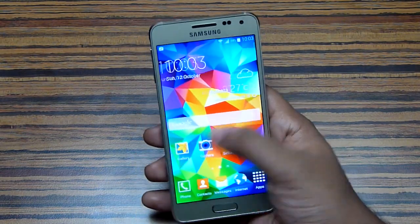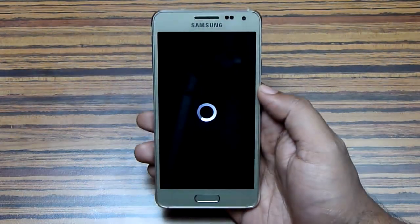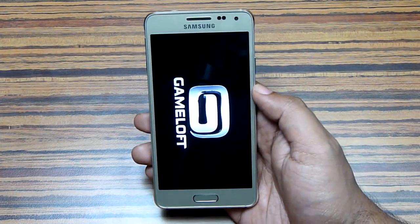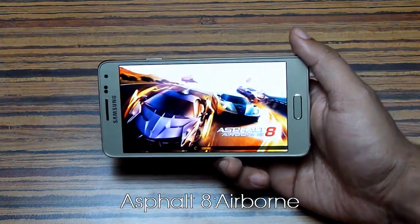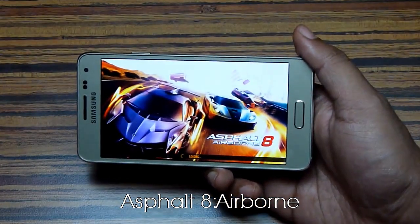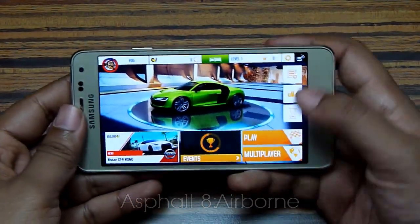It can play almost all the games on the Play Store, and though a few games crashed during launch, I think that is the problem with the games, not the phone. The first game I am going to try today is Asphalt 8, and as you know, this is around a 1.5 gig game and the most graphics intensive racing game on the Play Store.